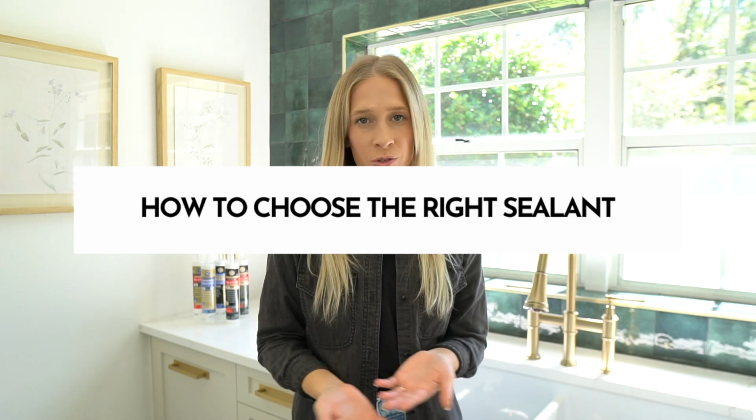Now, I know that's a lot of areas to think about, but if you do annual or quarterly maintenance on your home, you could add a few of these to your list, especially before the cold winter months and before the hot summer months. Next, how do you choose the right sealant?